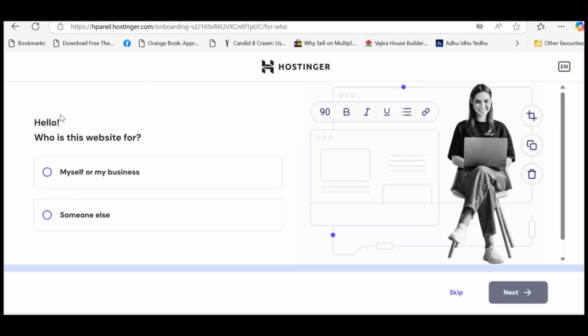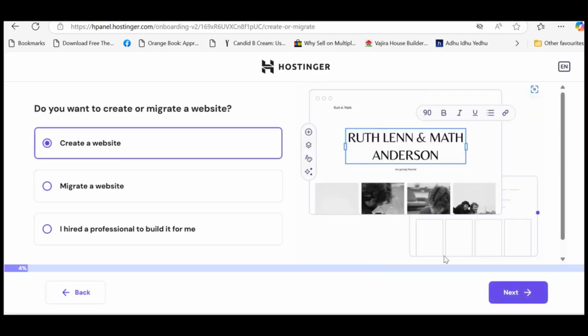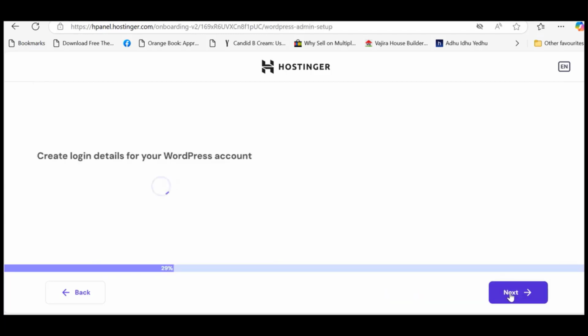Hello, who is this website for? So you can select myself or my business. Click next. So in these questions, you can give any answer. So let's give create new website. Click next. And here it will ask, do you want to install WordPress or host a website builder? So our preference is WordPress and click next.